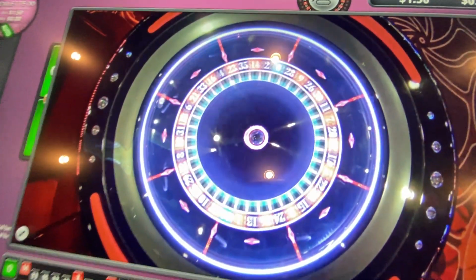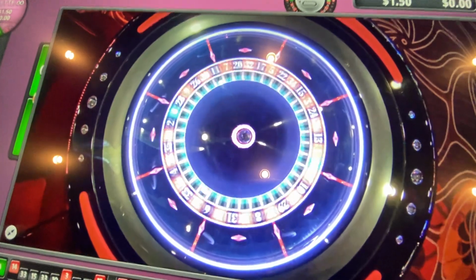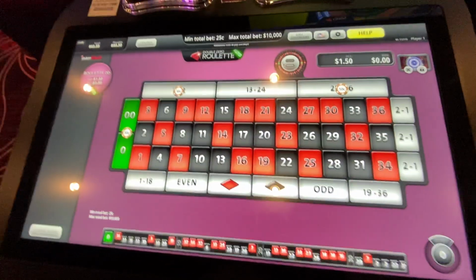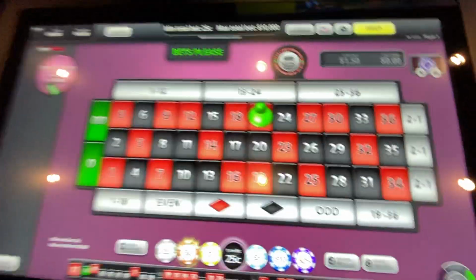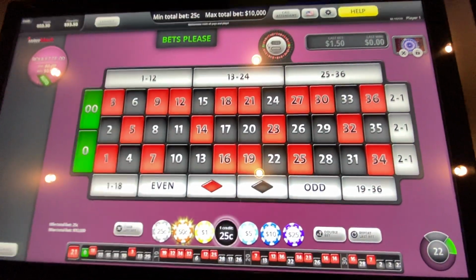Come on, 0-0, back to back, back to back, back to back. Come on, smash. Oh, 21. All right, so we were betting the least there. That's good though. So we're at 93.50, we're looking pretty good here. That was a nice little jump up.